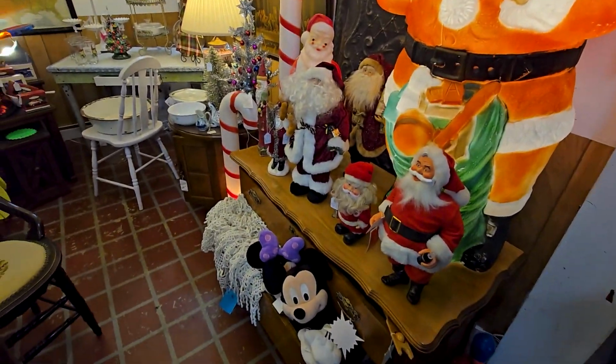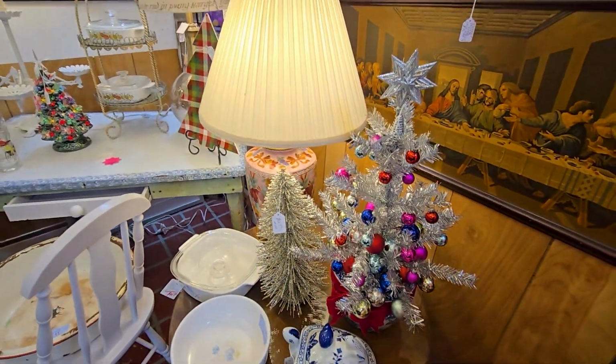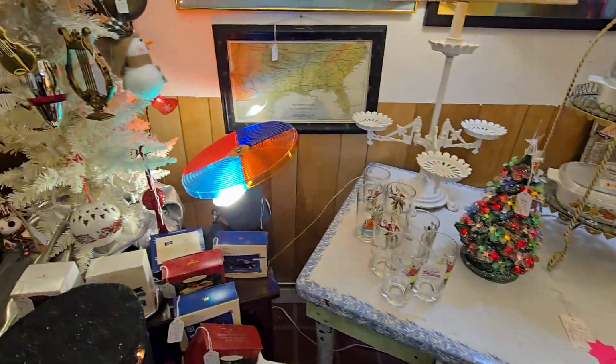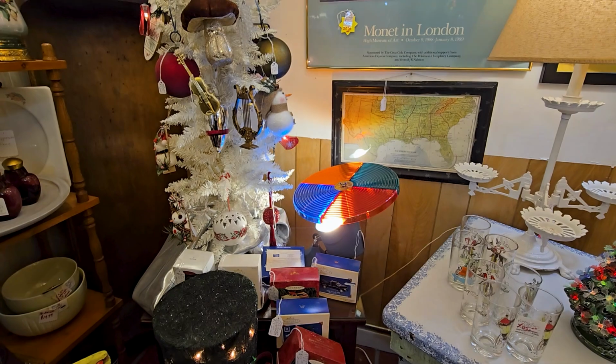This is a great little booth here. And then another Christmas tree. Look, this booth has Christmas, these little silver ones. Oh, 50% off. Look at that. Steph, let us know. 50% off. We just bought a color wheel, so we just have a silver tree at the house now, and we just got a color wheel as well.